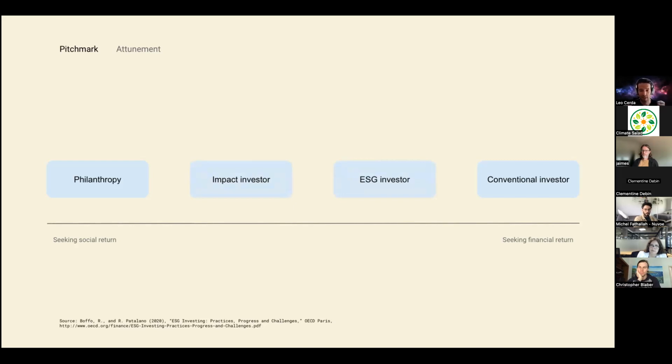Now, think about it for a second. If you are pitching impact to someone on the far right, they're going to be like, well, that's great, but that's not really what I care about. So you have to understand the thesis of the investor that you're speaking to so that you have the best chance of convincing them, persuading them, and aligning your pitch with what they're seeking. And similarly, even if you are pitching to the same impact investor, you're speaking their language. Think about it from their perspective.